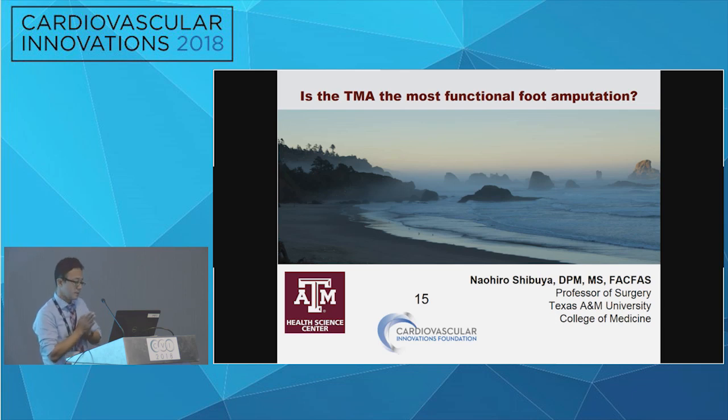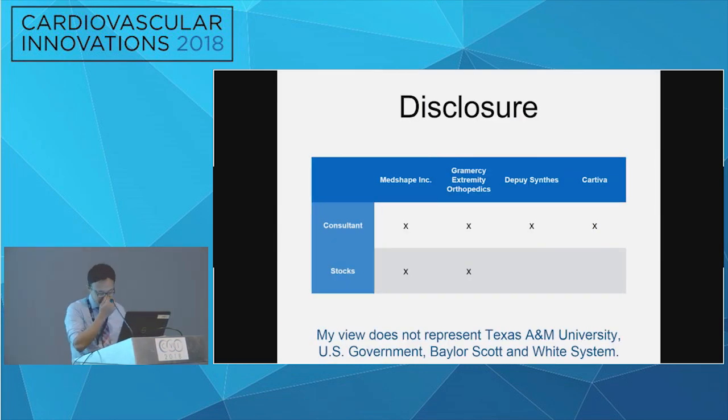Cool. All right. So I don't know, in school or residency or fellowship, I was told that the TMA is the way to go. I guess my talk is, is that true? Is there any evidence to support it?